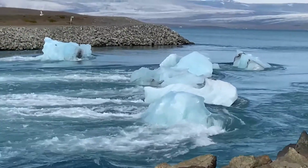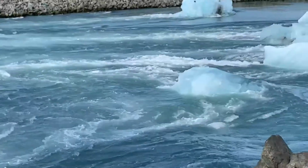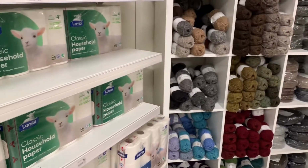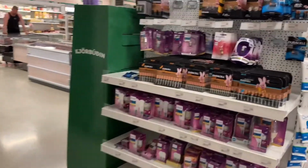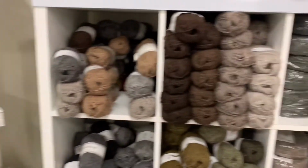These icebergs in the lagoon were fascinating. Oh my gosh, yarn at a grocery store right next to the toilet paper. Love it. This is why I love Iceland. In between batteries and toilet paper is yarn.